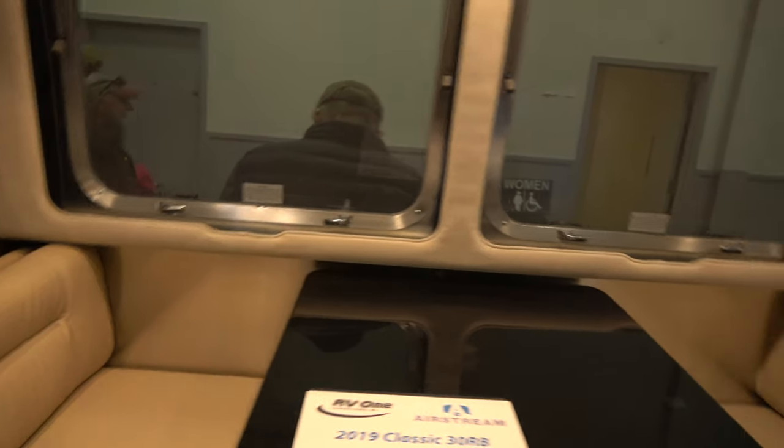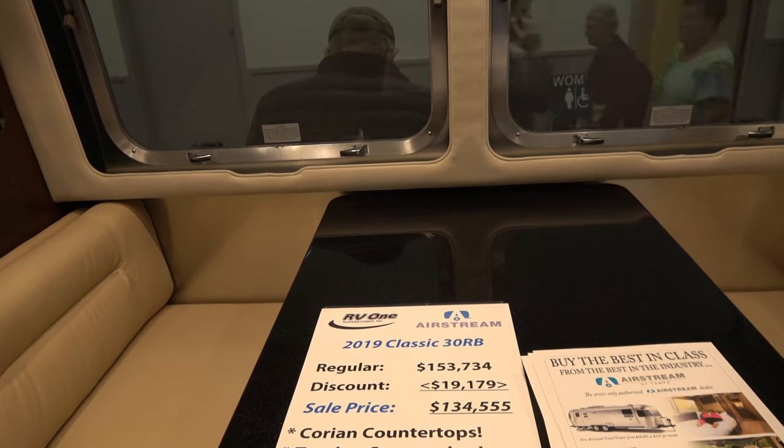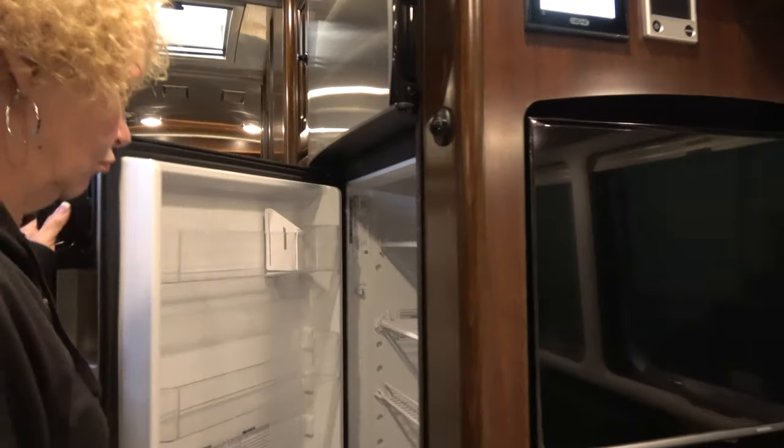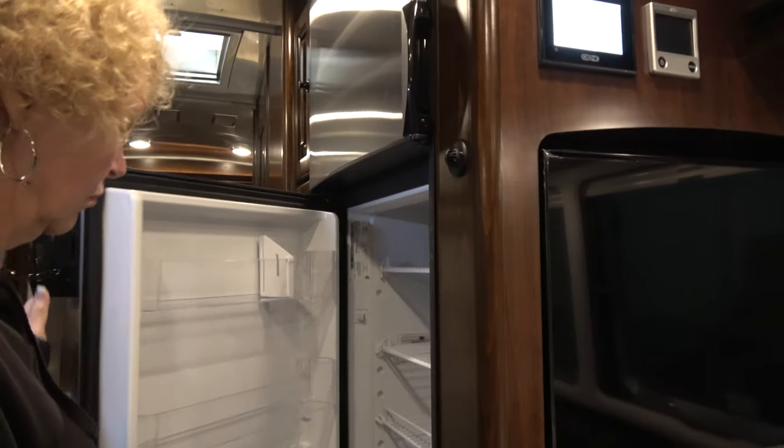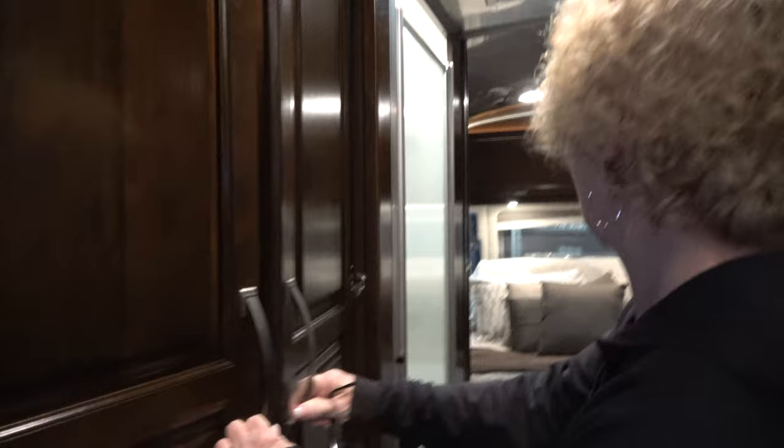Check this out for the table. Oh. This one's super yellow. I like this one better. Large refrigerator, bigger than what we have. Ooh, look at that. Big. Nice wardrobe closet, good size, yeah. It's longer. Pantry here, dear.